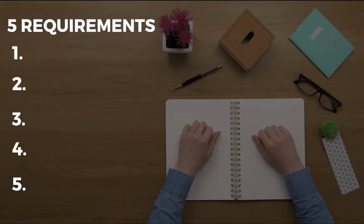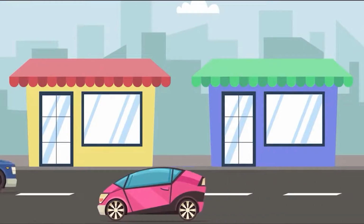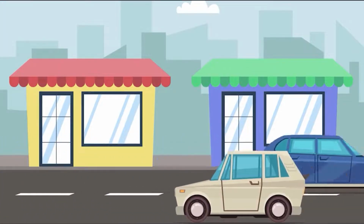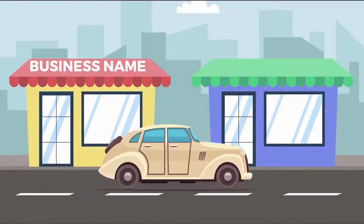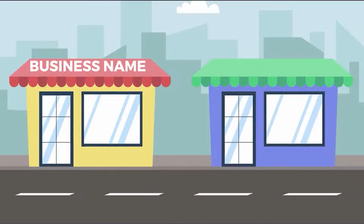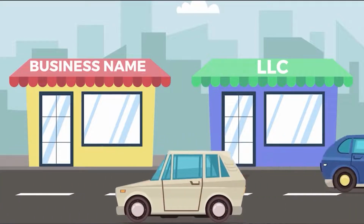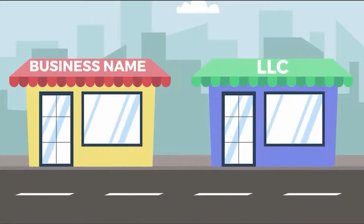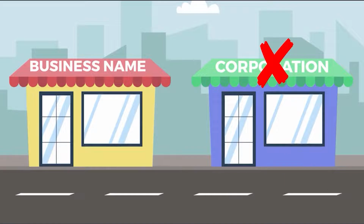Let's first take a look at the steps required for starting an LLC on your own. Step 1. Name your business. Before anything else, you'll have to think of the LLC's legal business name. Each LLC in New Mexico must have a distinct LLC name that is not currently in use. You must include the terms Limited Liability Company or an abbreviation such as LLC. You cannot include phrases such as corporation, which would lead people to believe you are a different business organization.